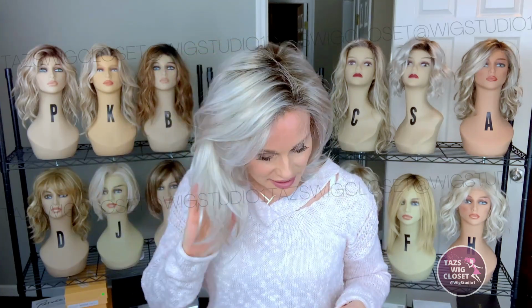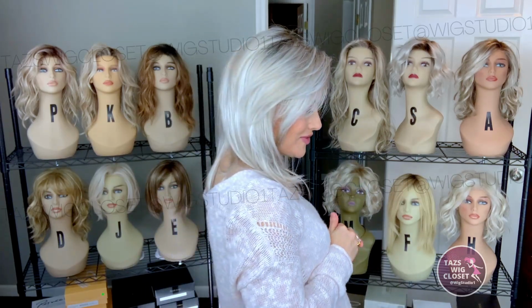There's some layering here on the sides. It has a soft, feminine kind of a silhouette. And again, features that lovely cap, that lace feature, running temple to temple, extended, and then the full hand-tied monofilament top. Really sets this style.